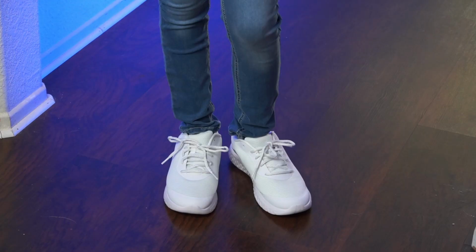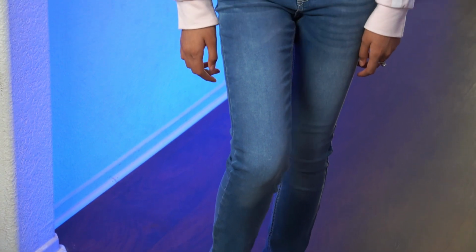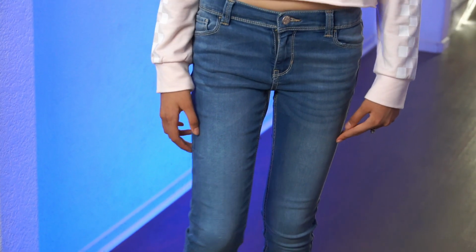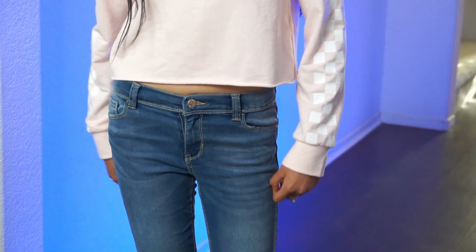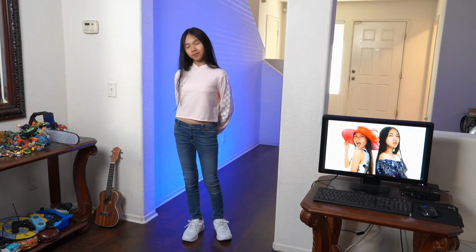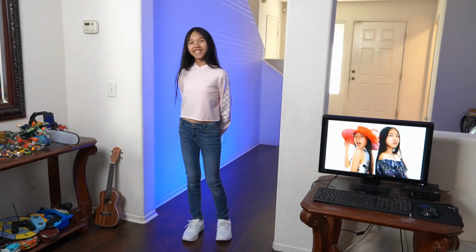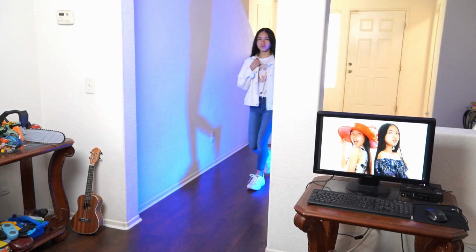I also have some darkish blue jeans to go with it, because you cannot go wrong with a jean and a sweatshirt. And my sister is wearing the same sneakers for this one, because you guys have to know that this outfit just goes absolutely perfect with those sneakers. Yeah, and blue jeans are great with it.